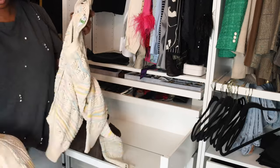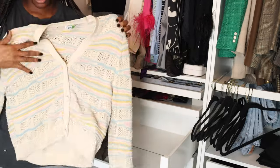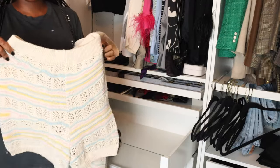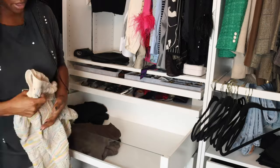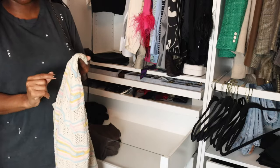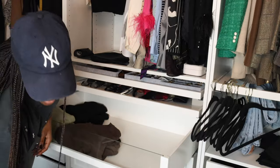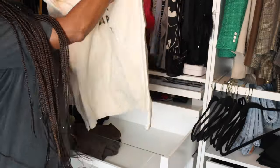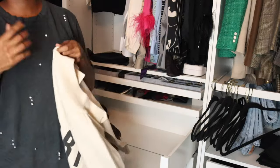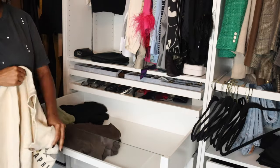This is more of a, I love this set, I don't think I'll ever get rid of this set, but it's another knit crochet cardigan and short set. I'm going to pack that away as well. Even though it is a sweater, it has spring colors like baby blue, pink, yellow, and cream, so I'm gonna pack that away. I also feel that I'm over this, but this is just a cool sweater to have for when I'm at home and I just need some warmth.